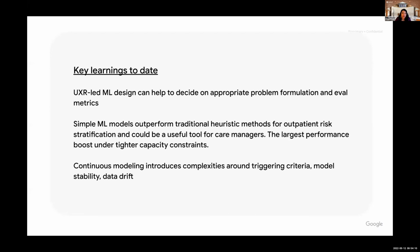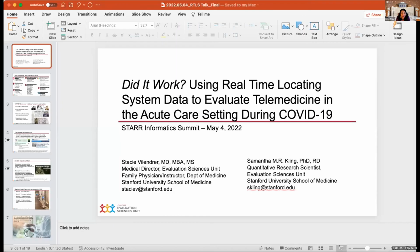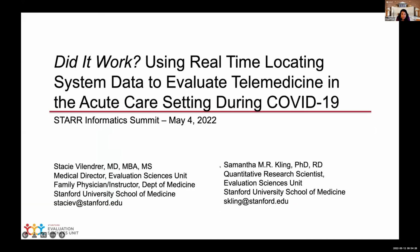Our next speakers are Dr. Stacy Willander and Dr. Samantha Kling. Both are from the Evaluation Sciences Unit at the Primary Care and Population Health Department. Stacy is the medical director and a family physician at the Stanford School of Medicine, and she's also a Stanford alum. Samantha is a quantitative research scientist at Stanford University. Back to you, Stacy and Samantha.